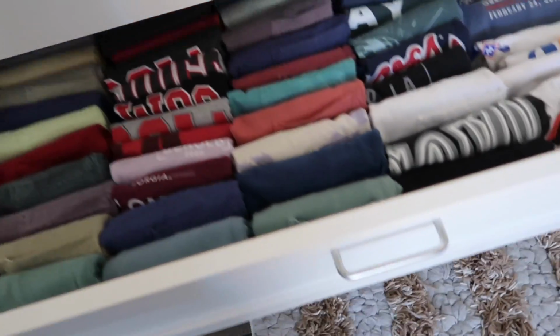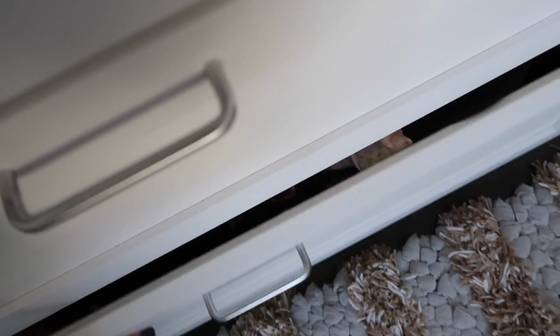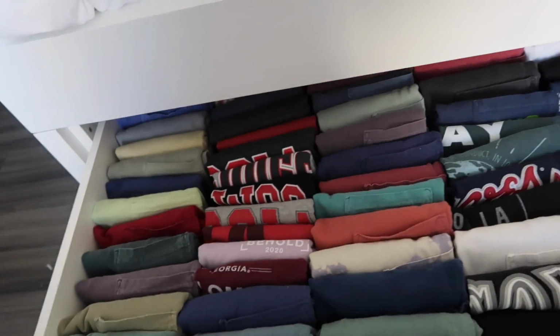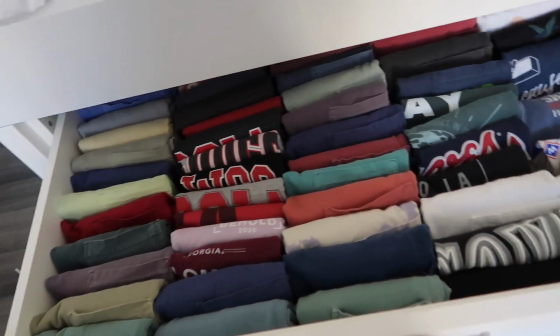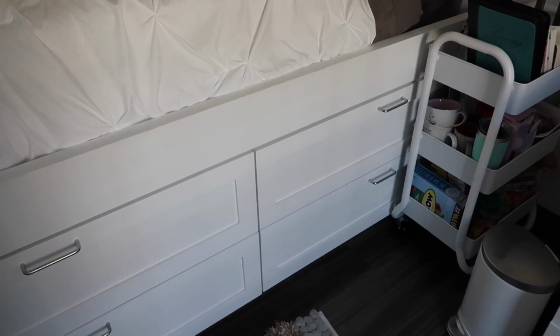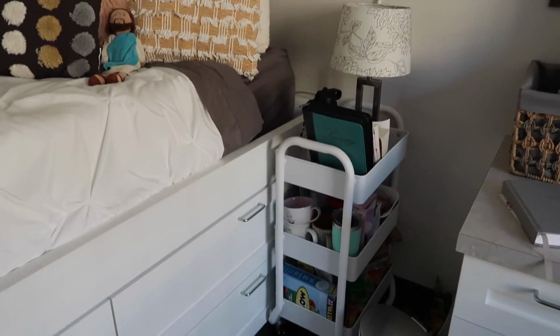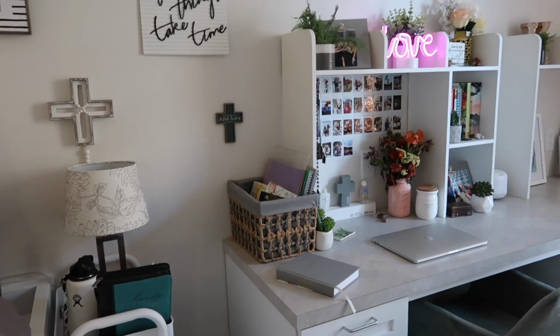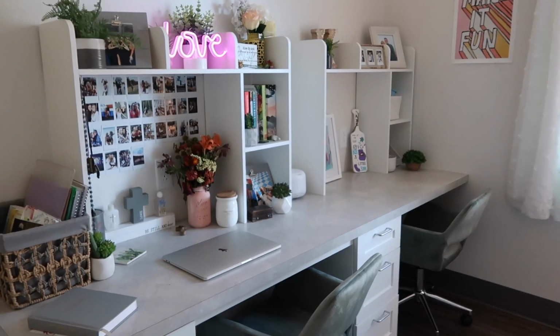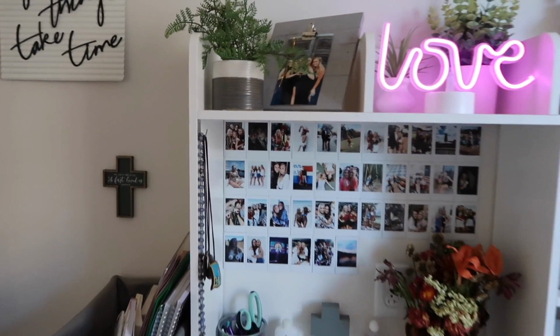But if you look at the other drawers, I have no sense of organization to any of this, and it's just all shoved in here. So I don't really know what it is about me and t-shirts, but this is my prized possession drawer. And the drawer right next to it, I use the bottom one as my laundry hamper, so I just have all the clothes in there. And then I have some sweaters and stuff in the top drawer that I don't access as much. Then over here we have both of our desks. The room did not come with these desk shelves, but we brought them separately, and I really like them.